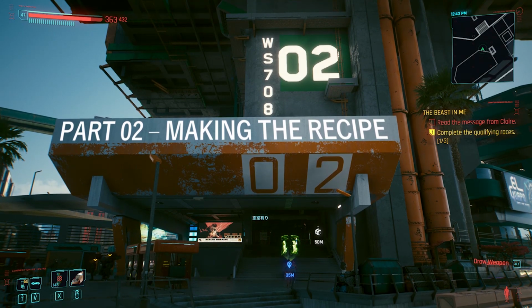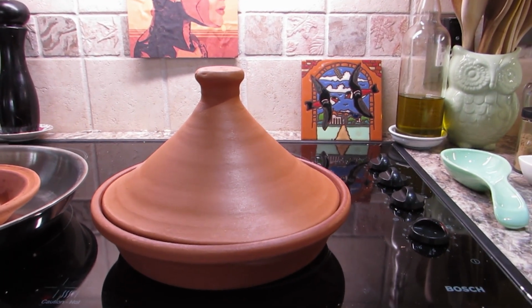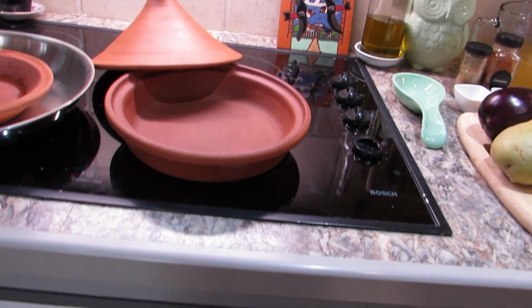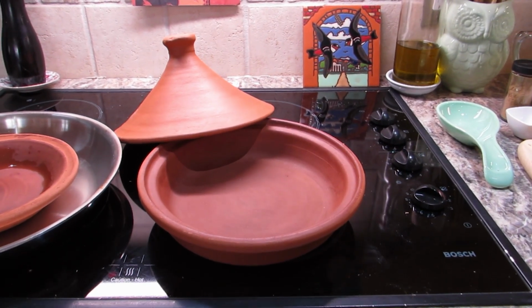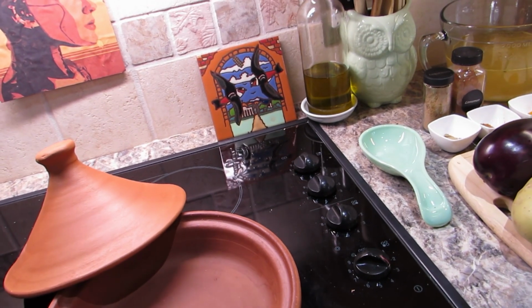As far as I can tell, tajine is any number of stews cooked in a unique ceramic dish that is also called a tajine. The conical lid of a tajine is designed to allow steam to condense and drip back into the stew. This recipe will be Cyberpunk Kitchen compliant in that it contains no meat, dairy, or eggs.